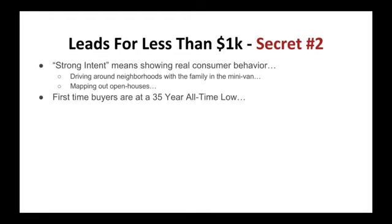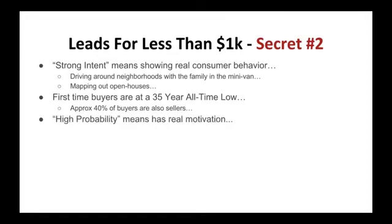By the way, first-time buyers right now, statistically, are at a 35-year all-time low. That's that younger generation. They're not buying as many homes. Do you know what that means for you as a real estate agent? That means that right now, approximately 40% of buyers are also seller opportunities. Make sure you write this down and let it all sink in. Right now, first-time buyers are at a 35-year all-time low. That means about 40% of the buyers on the market are also seller opportunities, okay?